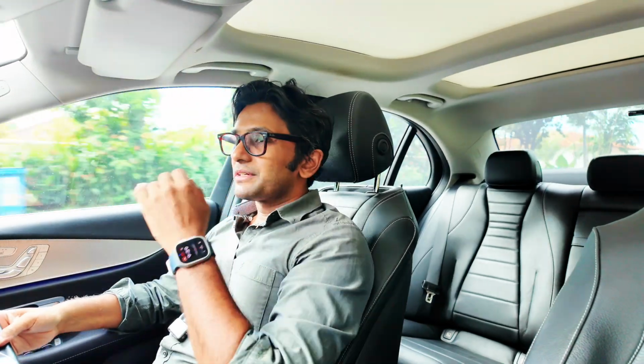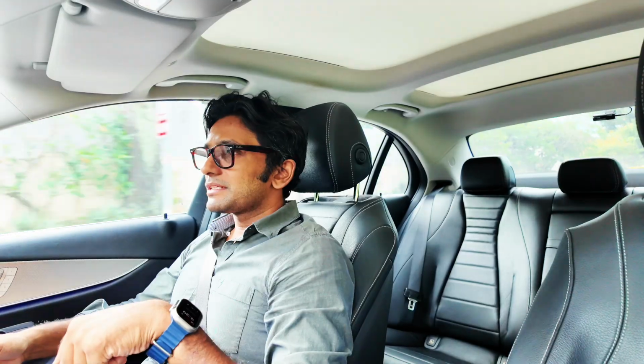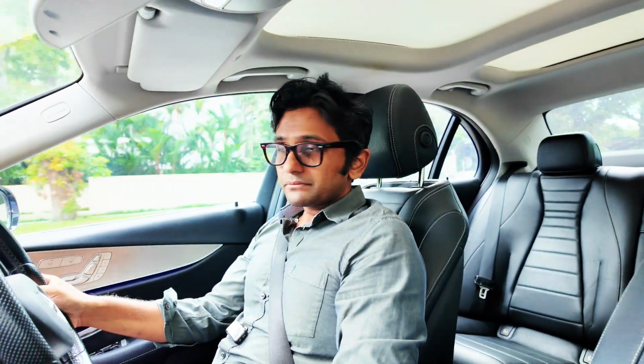So it's not something you enjoy revving out as such, but you can make pretty good progress, particularly with this car, because it has 19-inch wheels. It's very well handling. We'll come to the handling in a second. So you can make incredibly good progress with this car.